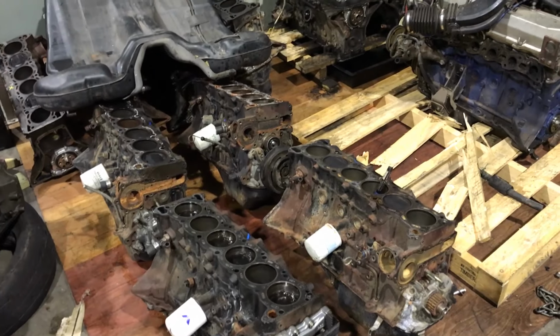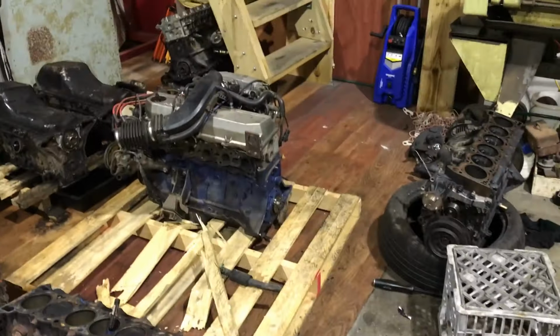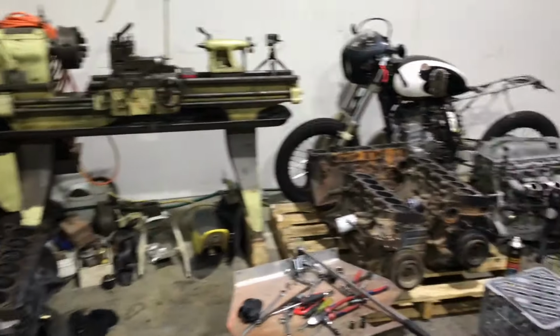These four have all been washed and cleaned, as well as another one that's tucked up under that fuel tank there. Still got to do 1, 2, 3, 4, 5. One needs to be stripped and everything.